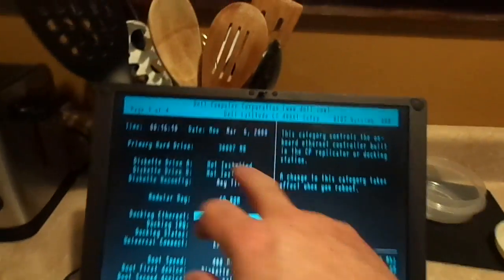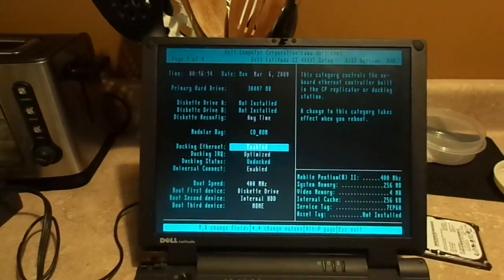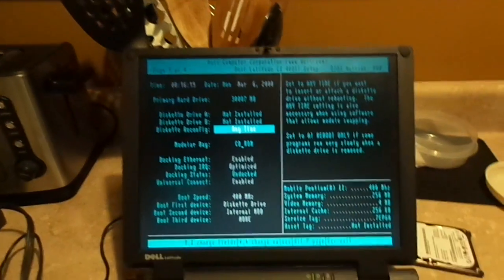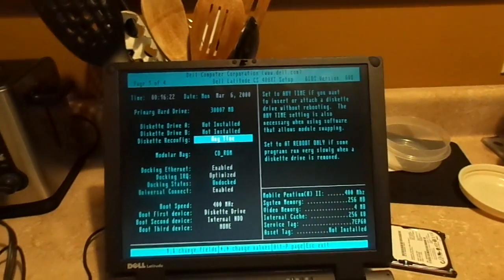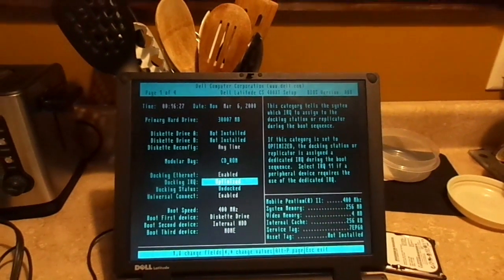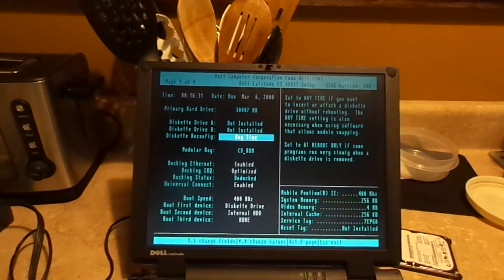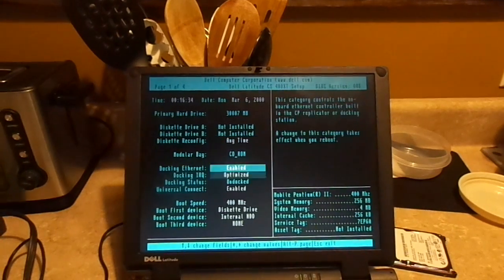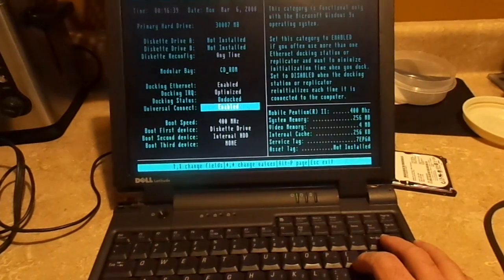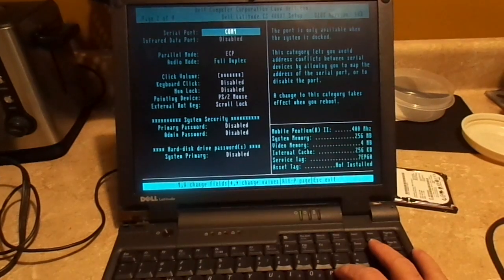So here we go. This gives us a rough estimate as to the date of the BIOS version. So this laptop, if it hasn't been reflashed, was likely made sometime after 2000. I didn't get the date off the drive that I pulled out, but I want to say it was sometime in 2000. I know I looked at it briefly. Alright, so where were we? Alt. Was it Alt P? Let's see.